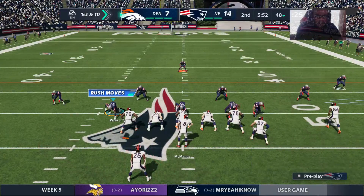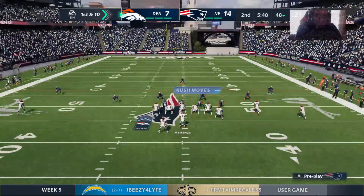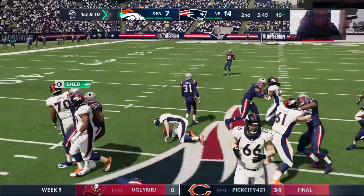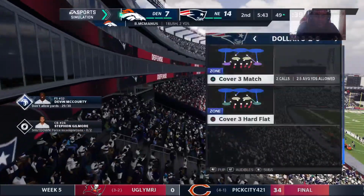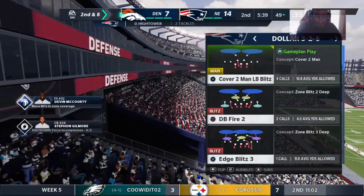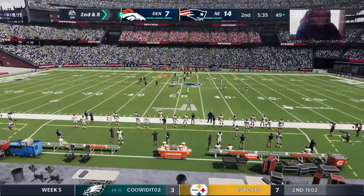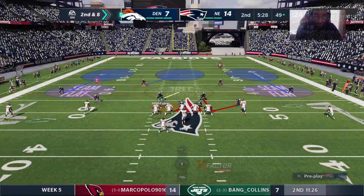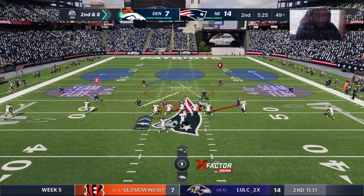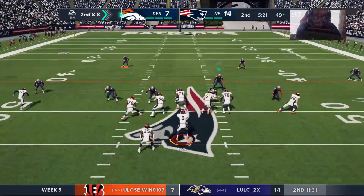Two first downs have him up near midfield now on 1st and 10. And he'll take it across the 50 and into New England territory. Dont'a Hightower on the stop. Well, any lane that might have been open there was closed pretty quickly, and that was because the defensive front, they won that battle at the point of attack at the line of scrimmage. They used great leverage, held their spot, and stacked him up.